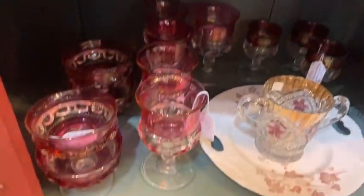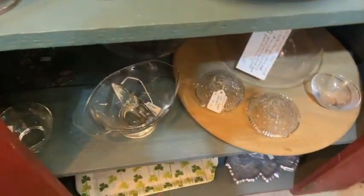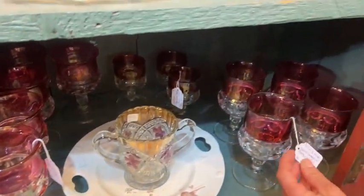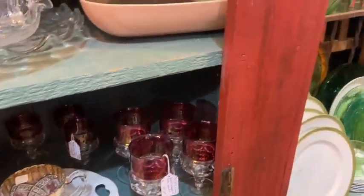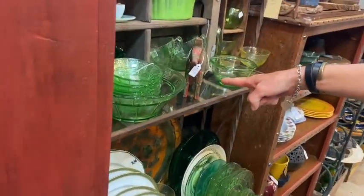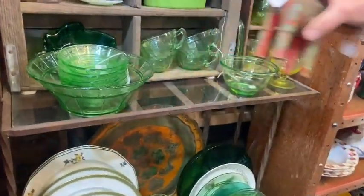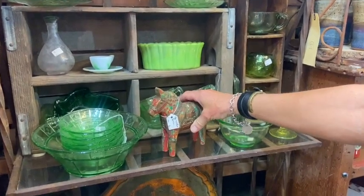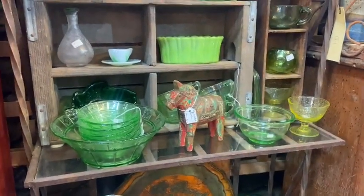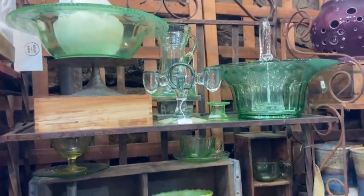Nice little pan over here. So for those of you who like red glass, these are great all year round, particularly Christmas or special occasions. $20 for the set on those. Then you come in here to the green. I like how you put that in there. Orange and green, $16 on that guy, would be great on a Christmas table.